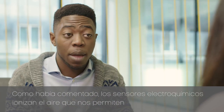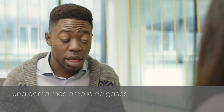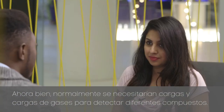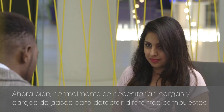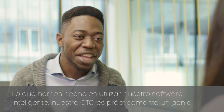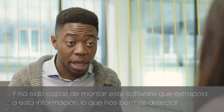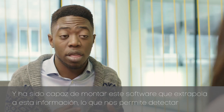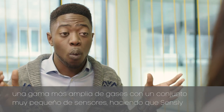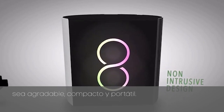So as I said, the electrochemical sensors ionize the air, which enables us to detect a wider range of gases. Now, normally you'd need loads and loads of sensors to detect different compounds. What we've done is used our clever software, our CTO, he's practically a genius, and he's been able to put together this software which extrapolates this information, enabling us to detect a wider range of gases with a very small set of sensors, making Sensely nice and compact and portable.